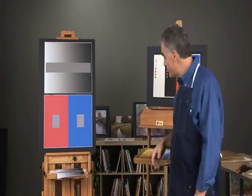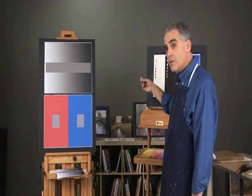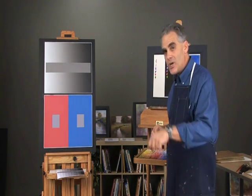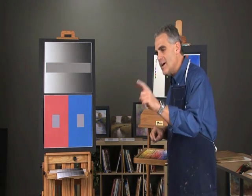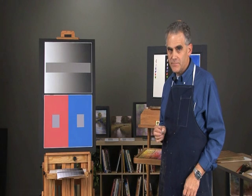Now I have a stronger sense of, you know what? This may be just fine in my trees as a wonderful highlight. What's a highlight in one area is a shadow in another. What's warm in one area is cool in another. It all comes back to simultaneous contrast.